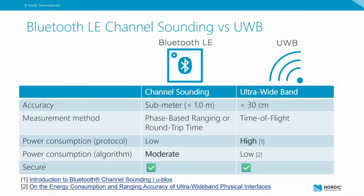Then on the algorithm side, not just considering the protocol, but actually calculating the distance, Bluetooth LE channel sounding usually requires a bit more sophisticated algorithms, because you're calculating the phase-based distance, which is a bit more complex to calculate, and you are often using PBR and RTT together, which increases the processing load. Whereas with ultra-wideband, the power consumption on the algorithm side is typically a bit lower when you're considering only the time of flight differences, which is a bit less intensive to calculate. Both of these are quite secure methods. One could argue that channel sounding can be viewed as a bit more secure due to the fact that you are combining the PBR and RTT methods.